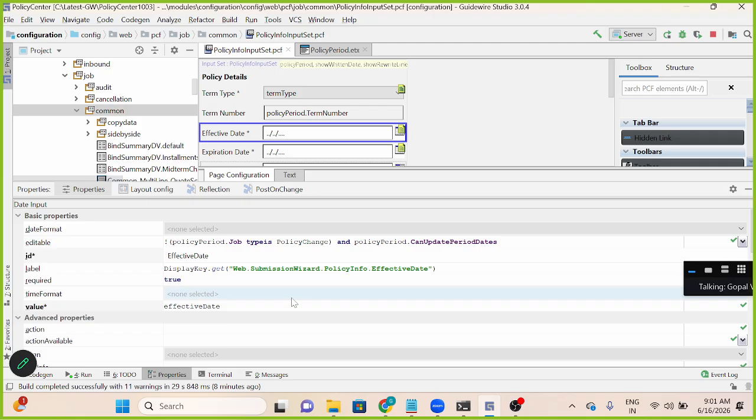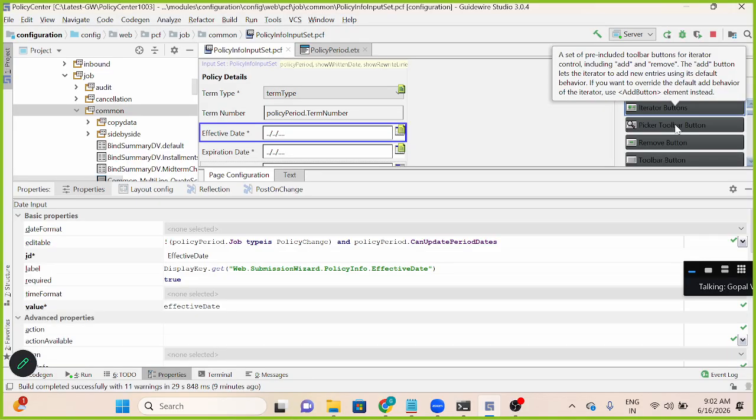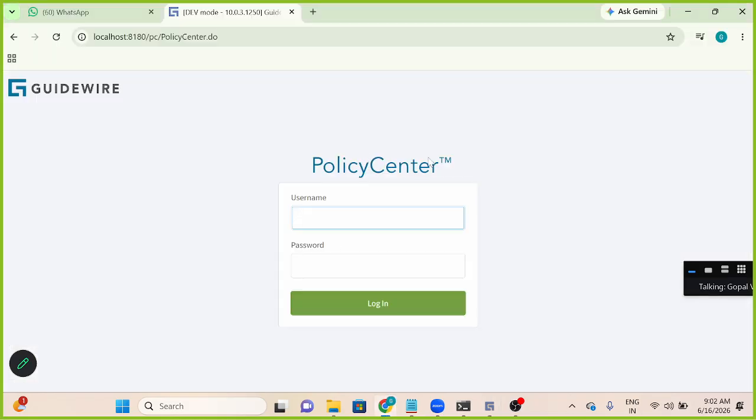Yes. Take the existing PCFs as a reference, because 90% they have done, right? Whatever field it should be, you can see all these fields in the toolbox, they have already developed some existing PCF. From scratch you don't need to do it. So our application is up actually, you can see SUGW.